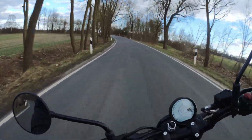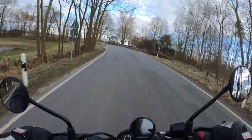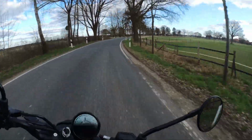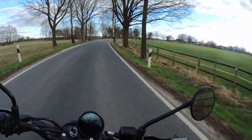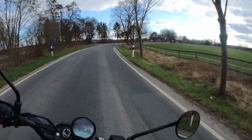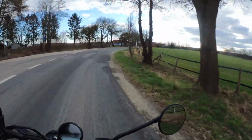And the bike feels so nice. It feels really close to what you would feel on a Ducati Scrambler Icon. It's the closest comparison, and it's a bike that I really love. And the small and nimble handling is great fun.